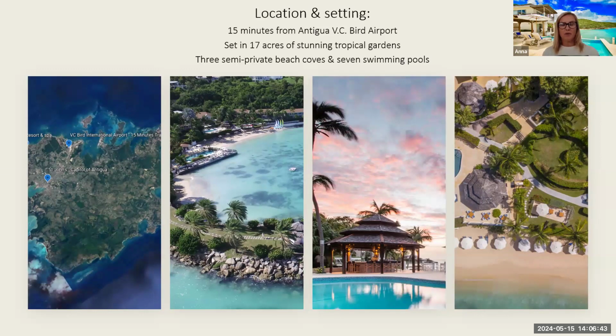We're owned and run by the Randall family. They're a British family who've had it since 1984. They took it from a 30-room property to an 83-room suite and villa property that it is today. So it's not a huge resort. And the great thing about this resort is we are set in 17 acres. So even when the resort's full, you never feel like the resort's full because there's lots of different hideouts across the resort. Got 3 semi-private beach coves and 7 swimming pools across the resort.